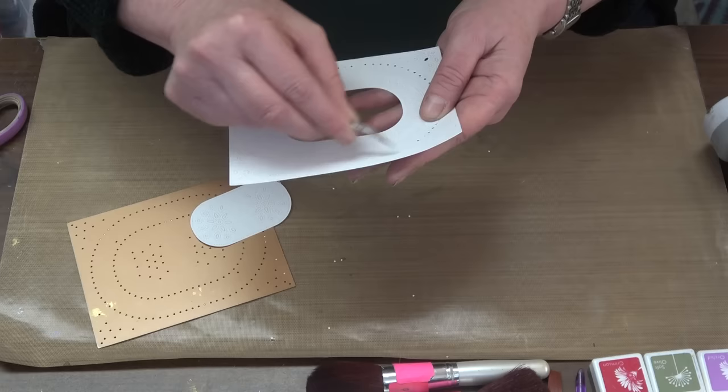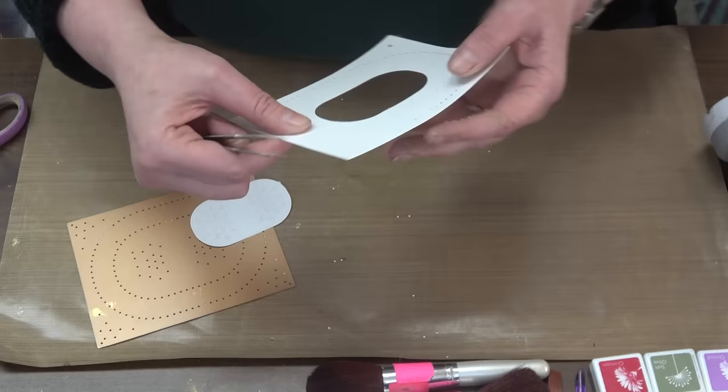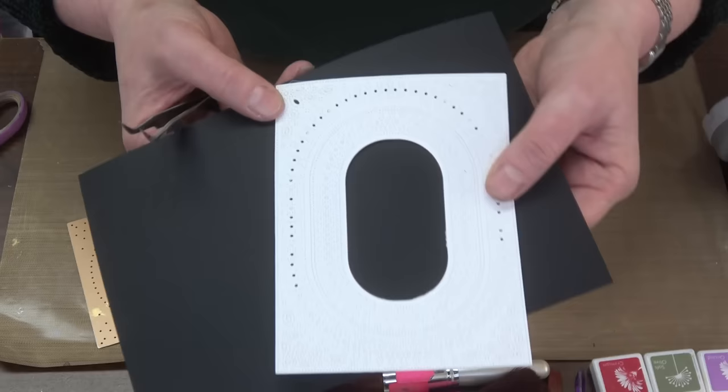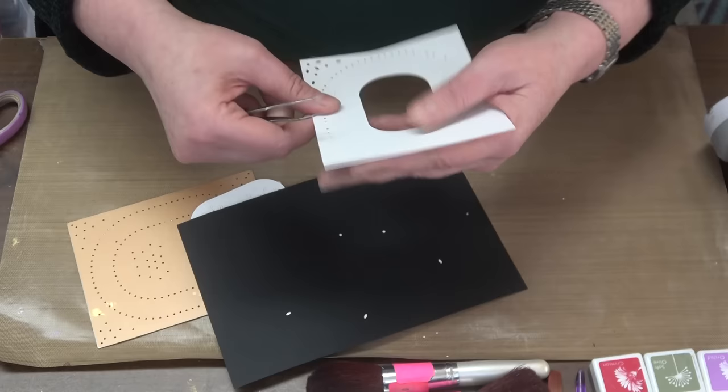So all my little pieces here. There's lots of little areas where the die will come out, where there's little pieces that do pop right out. Look at my little corners just fall right out. That's a happy day. My little corners fall right out.